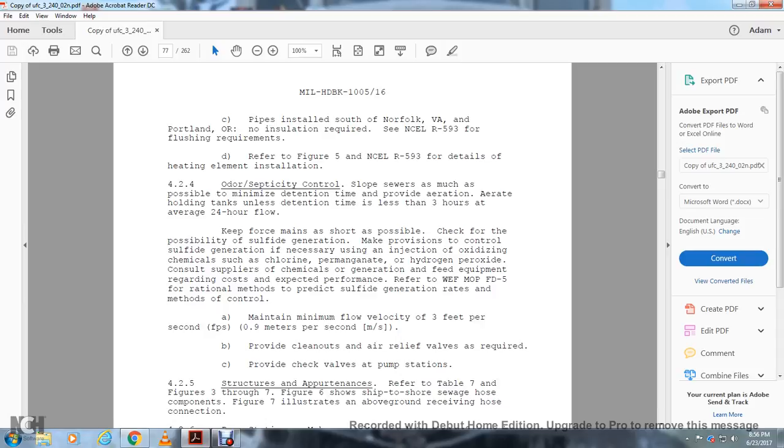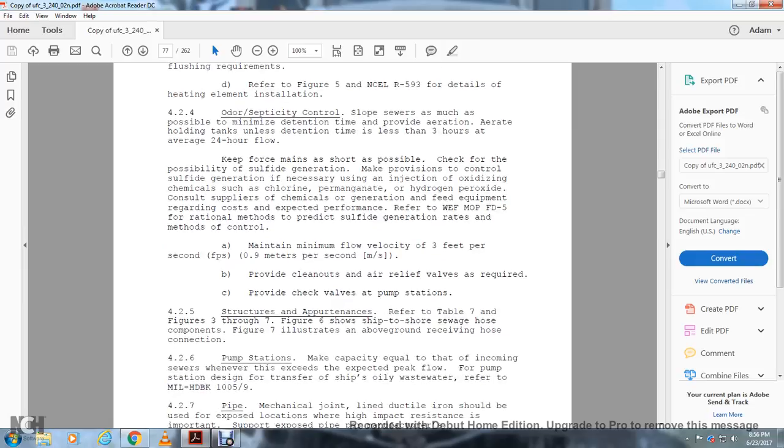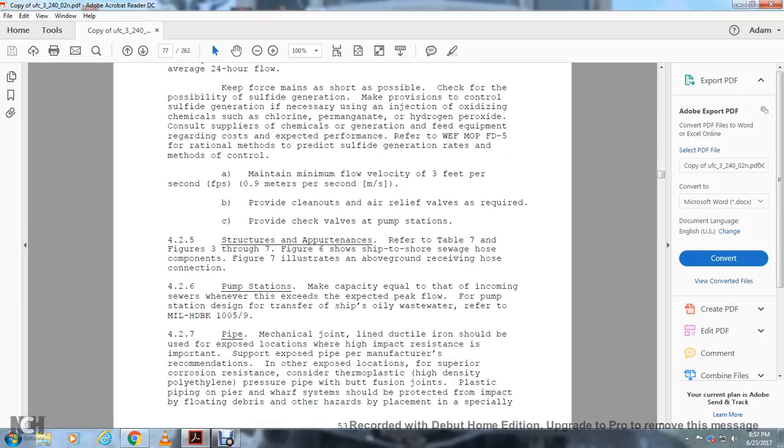Expected performance is referred to the Water Environment Federation Manual of Practice FD-5, the rational method for sulfide generation rates and methods of control. Maintain a minimum flow velocity of 3 feet per second, or provide cleanouts with air relief valves. Provide a check valve at the pump station.